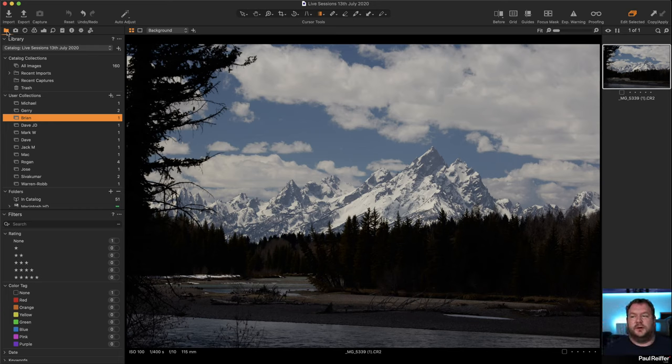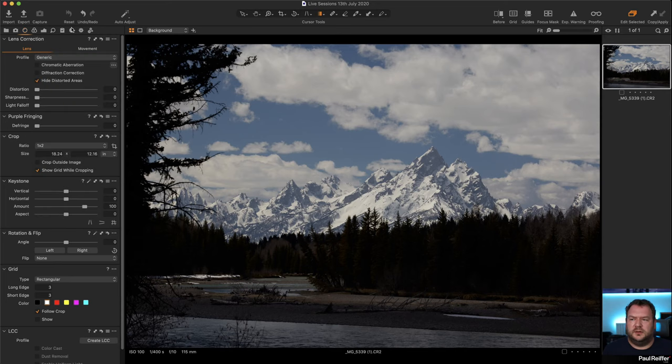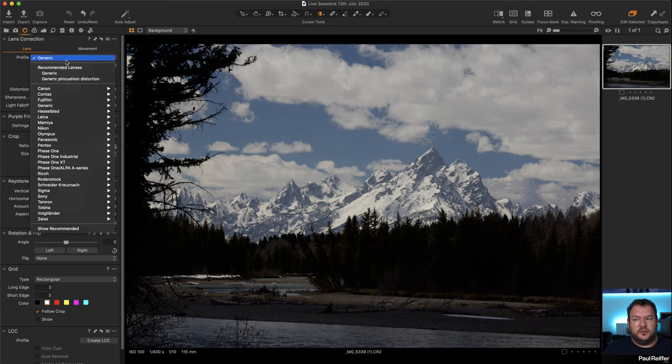So, lens profiles. The frustration that Brian was having is with the lens that he shot this on, which is a Canon 70-300, the EF. It's actually a really handy lens, quite compact for the difference in zoom length that you've got. However, his frustration is that it doesn't automatically pick up the lens and apply the profile.